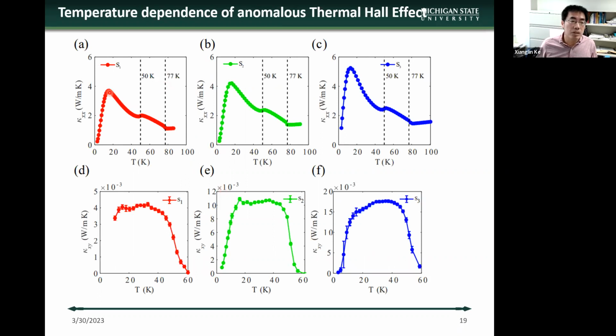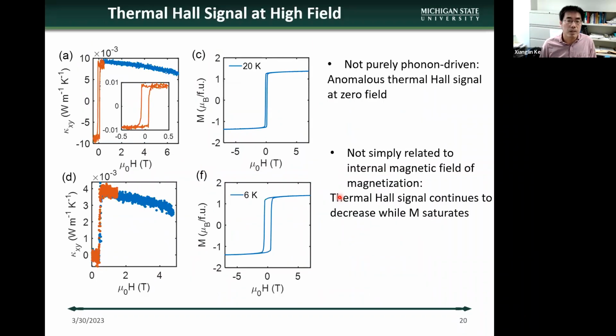The figure I'm showing you here shows the longitudinal thermal conductivity as well as the transverse thermal Hall conductivity for 3 different samples. We can see that all the features are very similar across different samples. So this tells us that indeed we are seeing some intrinsic effect of this system.